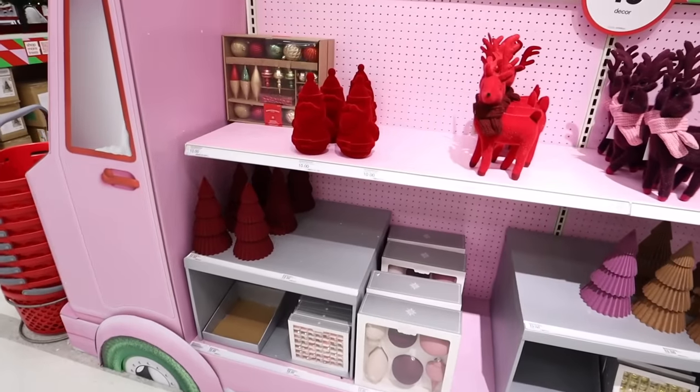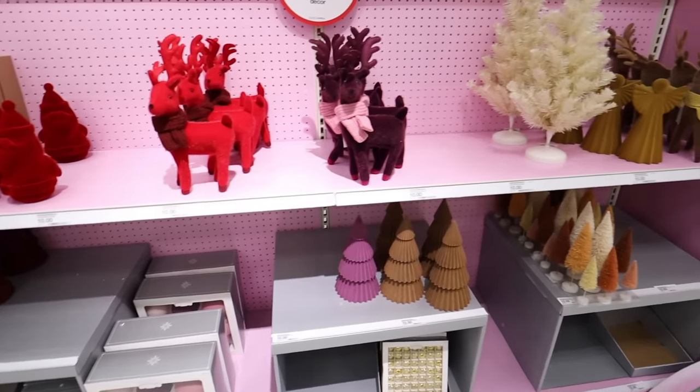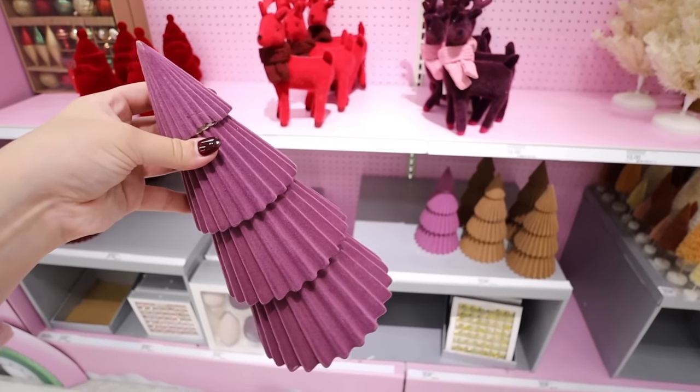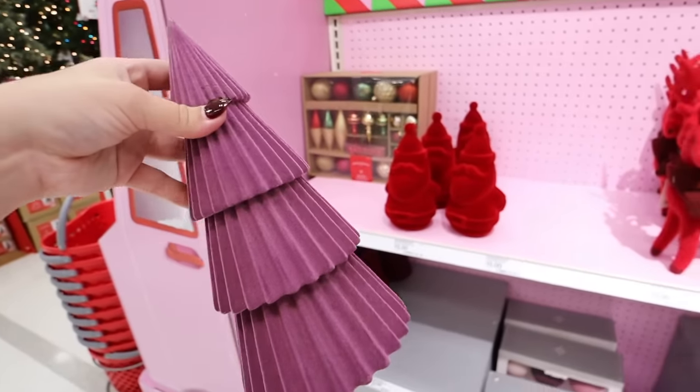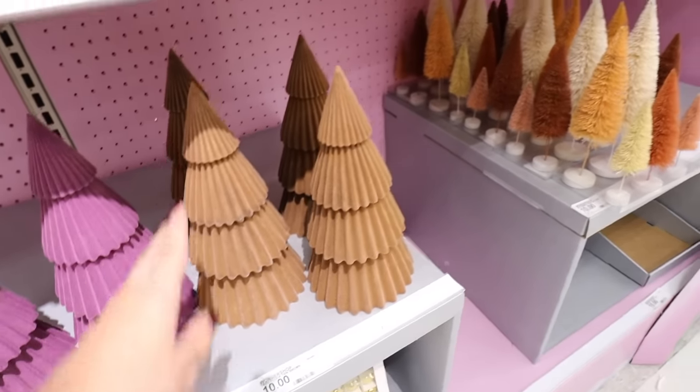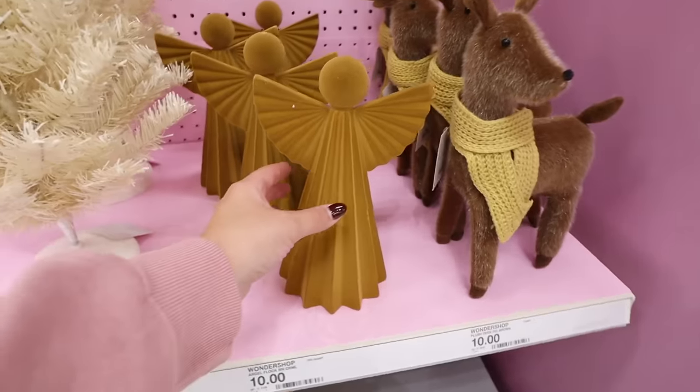How fun is this? This is filled with what I think are going to be some of the most popular items in the Wondershop, including all these flocked items. Look at this beautiful purple tree. It kind of matches the truck. It's a mauve-y purple. They do also have it in a light brown. And they have this camel colored angel.